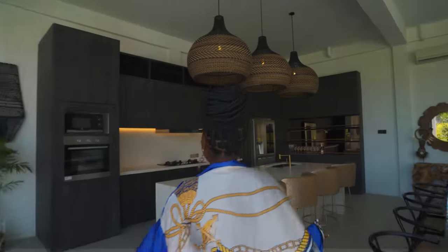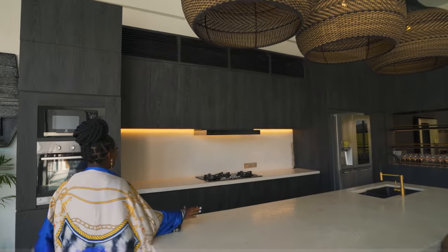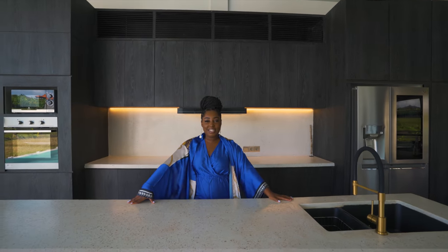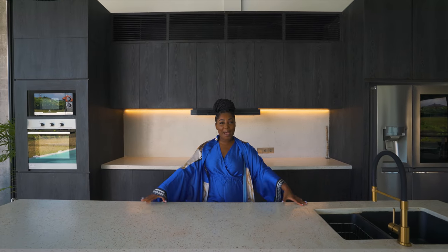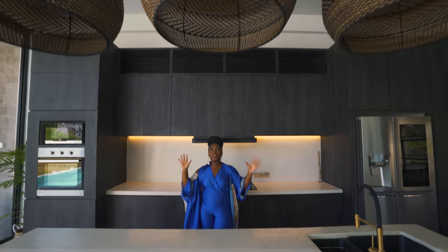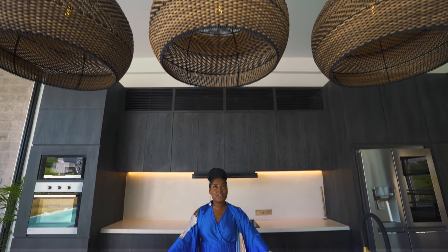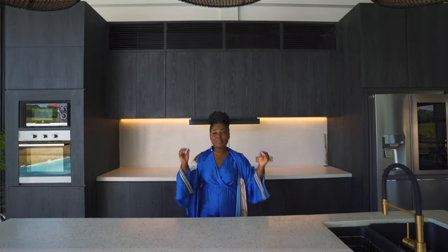All right guys, so we are now in the living room and kitchen area. I'll show you guys the kitchen first. The first thing I love about this kitchen area has to be the basket lights. As you can see, we have three huge handmade basket lights right above the kitchen countertop, or the kitchen island, and I absolutely love it.